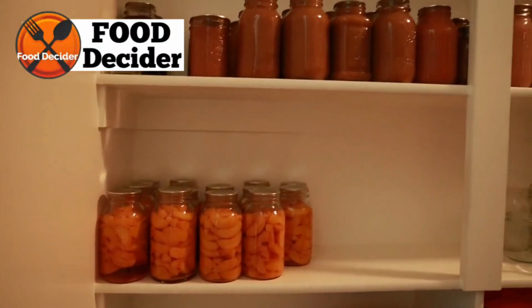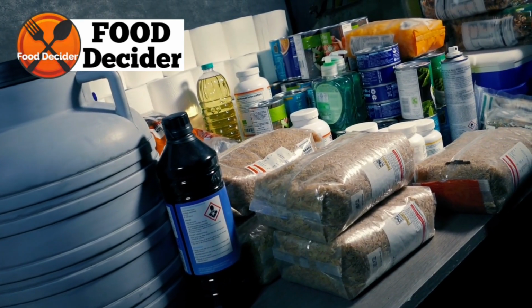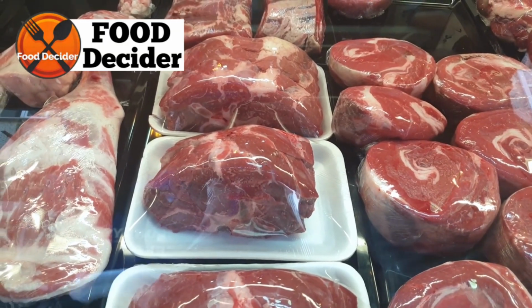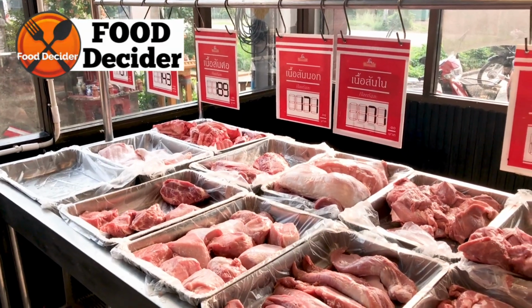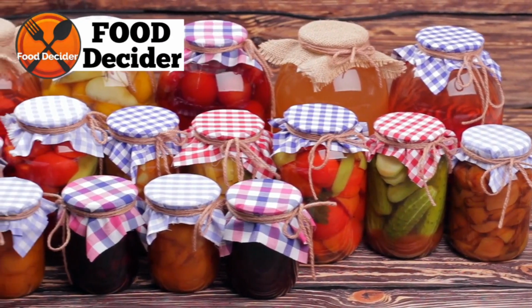When the power goes out, the stores close and fresh food disappears, what's keeping you alive? The answer might be sitting in a can, but not all canned meats are created equal. Some will keep you thriving, others could leave you vulnerable. In the next few minutes, you'll discover the 8 best canned meats that serious preppers stockpile, and why these specific choices could mean the difference between survival and disaster.